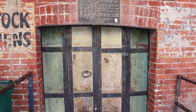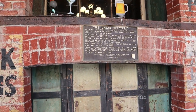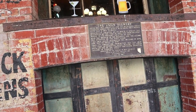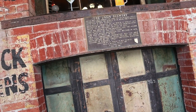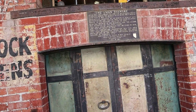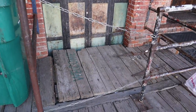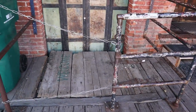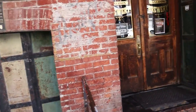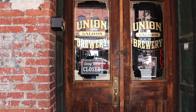You see those iron doors? It's the Union Brewery. Beer was not forgotten. Six breweries. They could scarcely supply the people of Virginia City with beer because it's a dry climate. It's hot. Look at the way they got that. It's a trap door. That's probably where the stairs are and the deliveries are made. It's closed right now.